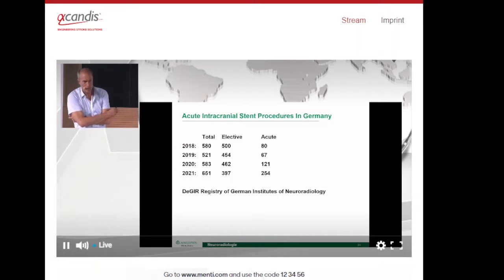We have a voluntary registry in Germany where most institutes of neuroradiology give their data, and at least give the name and the number of the procedures. I couldn't tell the secretary last week to be sure that the numbers are completely right, but they give an idea. What you see here is that the number of elective stentings in Germany is half of one center of China, as we heard today.